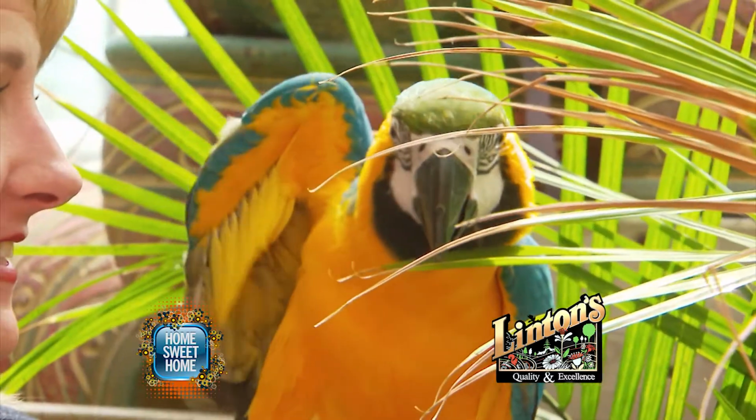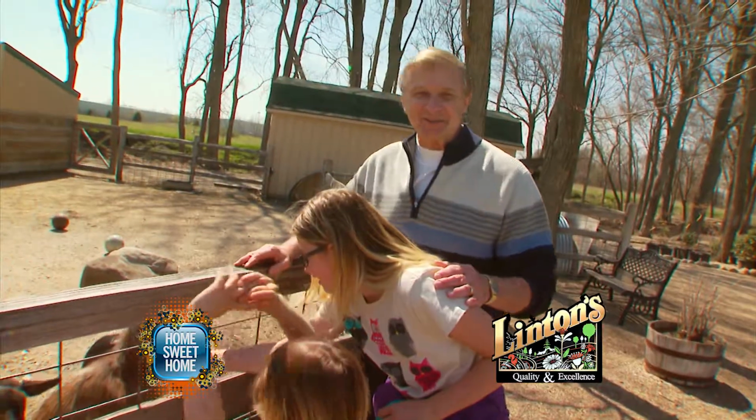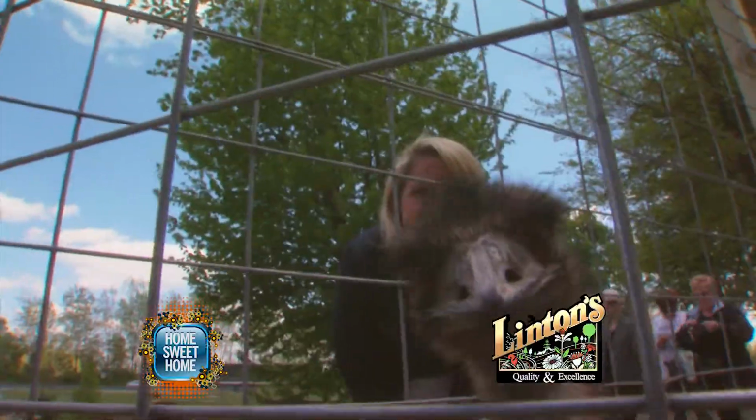Linton's Enchanted Gardens has a petting zoo, so you can bring the kids to enjoy all of the fun there. And visit Bloomer, my new friend. Hi, Bloomer. Hello. It's lunchtime at the petting zoo. One of the animals here at Linton's Enchanted Gardens is the emu.